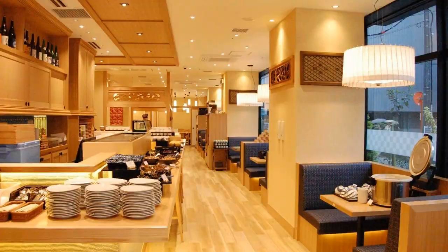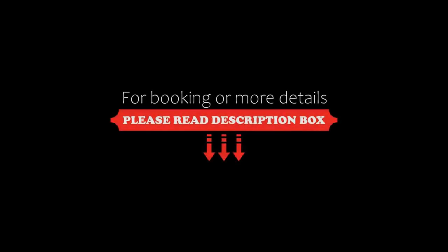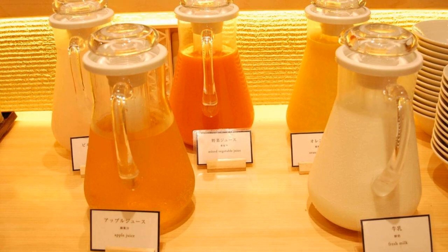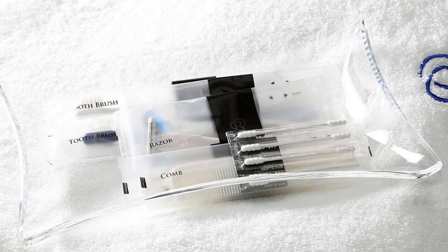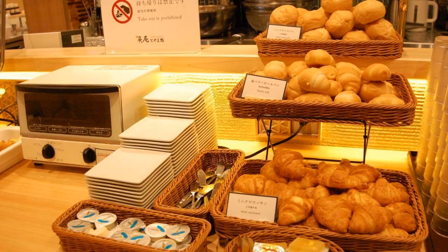The check-in time of this hotel is 2 p.m. and the check-out time is 11 a.m. Pets are not allowed in this hotel. The hotel accepts Visa credit cards and reserves the right to temporarily hold an amount prior to arrival. Guests are required to show a photo ID and credit card at check-in.